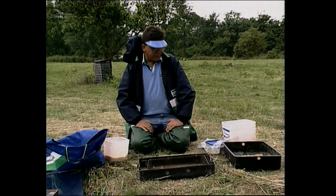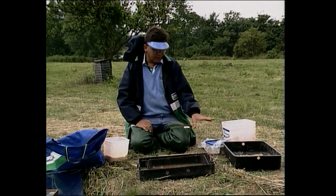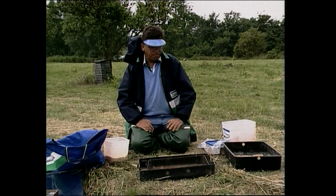That's covered our bait. I think we'll be doing most of our fishing on the maggot today. As I said, we've got backup baits in case. Let's get fishing.